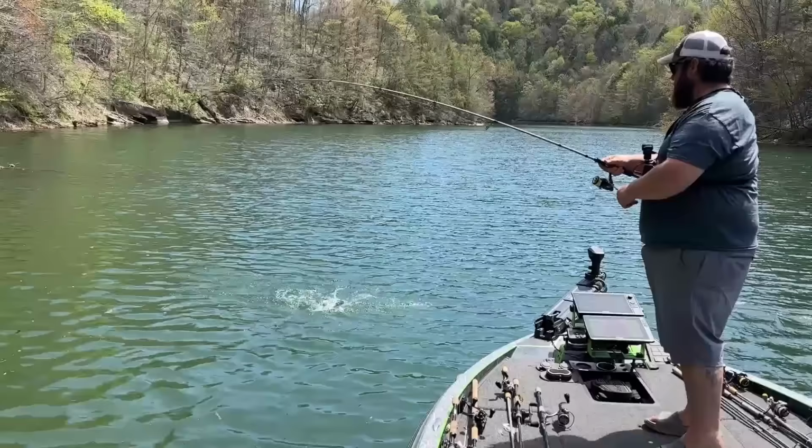You've all heard of the post-spawn funk, but how many of you have experienced the pre-spawn funk? What causes the pre-spawn funk is a delay in the bass coming to the beds. Now, it can be caused by cold front, by length of day, by water levels, but those bass will hold on till the last minute before they climb up on those beds. And they are almost impossible to get to bite. They are ready to get up on that bed and do their business, and it sure ain't biting your lures.